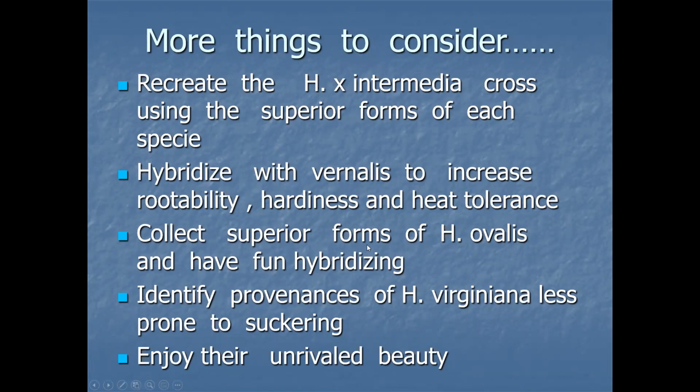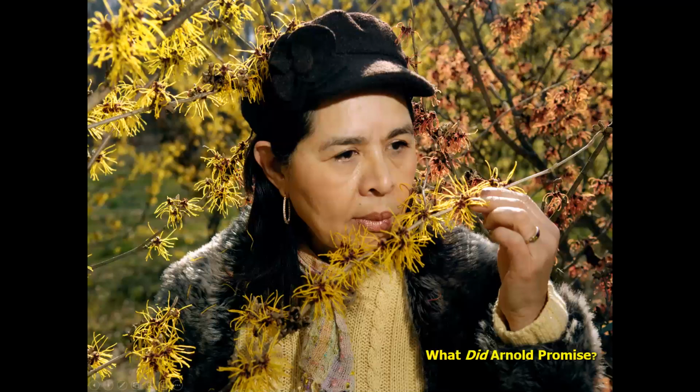And as I know my wife will be doing very soon as we get into those kind of days when it's crisp outside, but the sun is bright, witch hazels are all popping, I know we're going to get out there and enjoy them together. We're celebrating our anniversary, almost the 40th year of marriage, and the fact that witch hazels are announcing the spring is almost here. What did Arnold promise? Perhaps a lot of things to me, and I hope a lot of things to you.